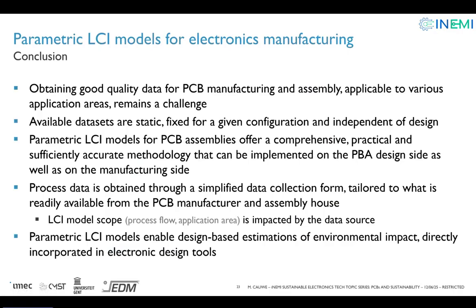So it's still a challenge to collect all that data for PCB manufacturing and assembly. Most data sets that are out there rely on static, fixed data sets, which is not suitable, I think, for electronics manufacturing. These parametric LCI models for PCB assembly can take into account the design data, and they give sufficiently accurate estimates.